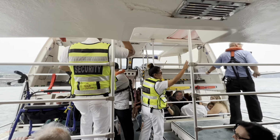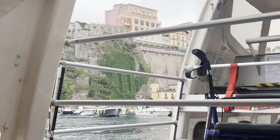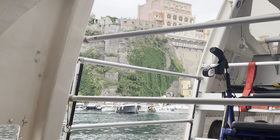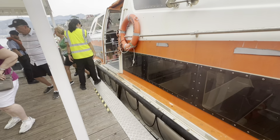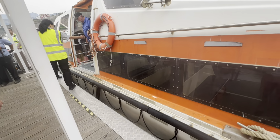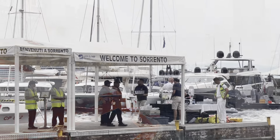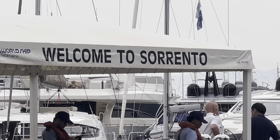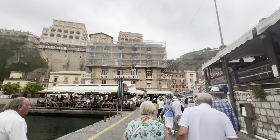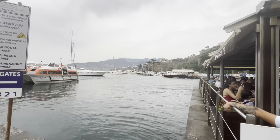The journey only took about 15 minutes, and you do get some good views as you approach the town, looking up at the cliffs above. That was it, a quick jump onto the dockside and welcome to Sorrento. If you don't want to go up into the town, there are some restaurants and bars on the harbour side and a small beach area which I will show you later in my video.